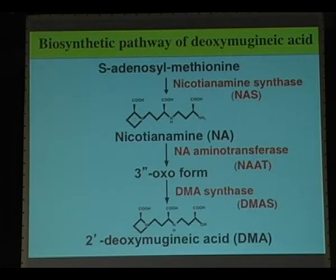This shows the biosynthetic pathway of deoxymugineic acid. Three molecules of S-adenosylmethionine are combined to produce nicotianamine by nicotianamine synthase. Nicotianamine is converted to deoxymugineic acid through two steps catalyzed by nicotianamine aminotransferase, NAAT, and deoxymugineic acid synthase, DMAS.